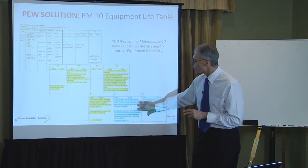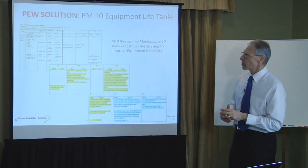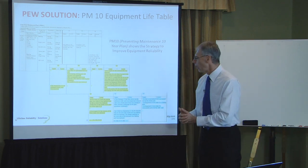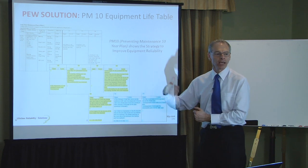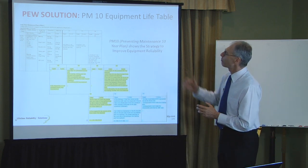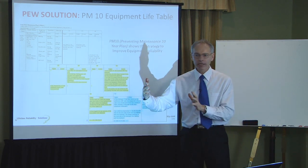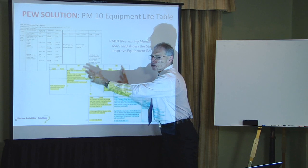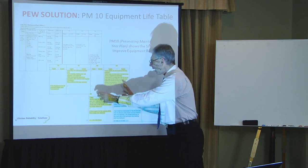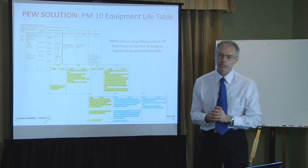And by doing these, I will stop this reoccurrence. And right here is the strategy to make their company better, what they're going to do, when they're going to do it, what they're going to spend, what's involved in making that change. So their PM10 table was about this 10-year moving period of what it was in the past, what known troubles will probably reoccur again, and what we're going to do to prevent those troubles in the immediate 2 coming years.